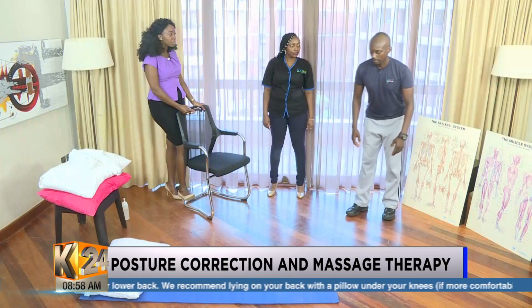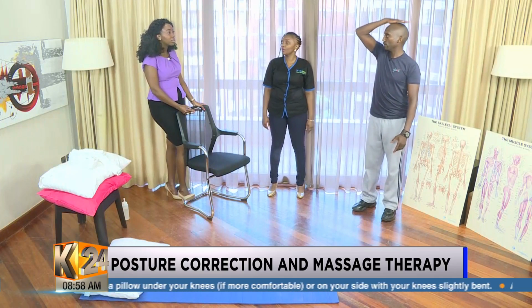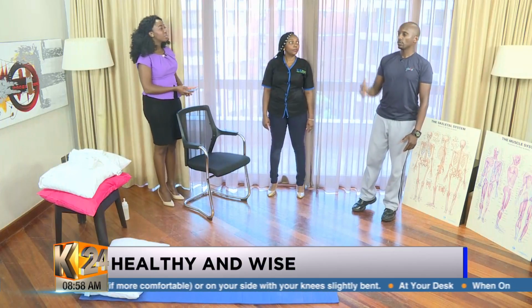And not hunched like that. Imagine you're carrying something, or even you're placing the phone here. You'll just be automatically straight and in the right posture. Nice. I like it. Thank you so much, guys.